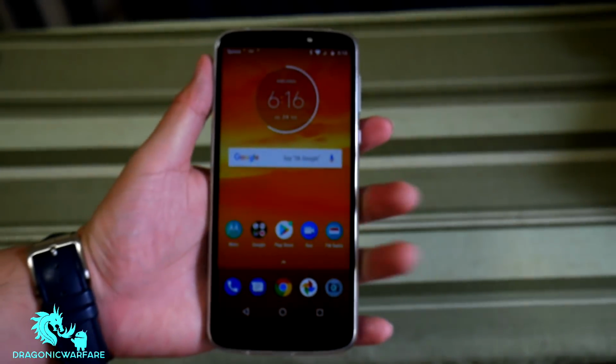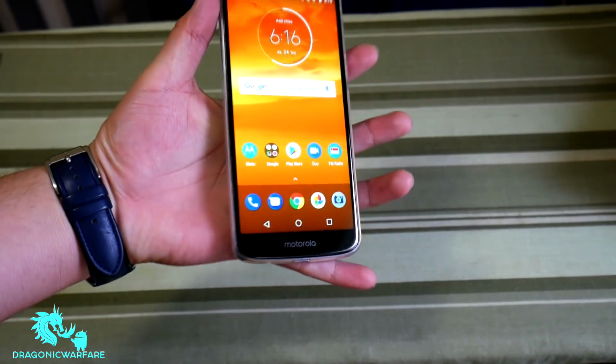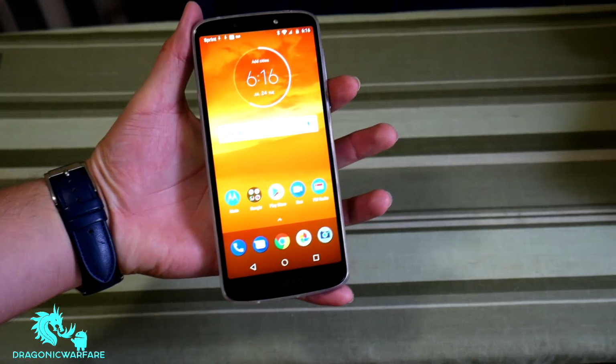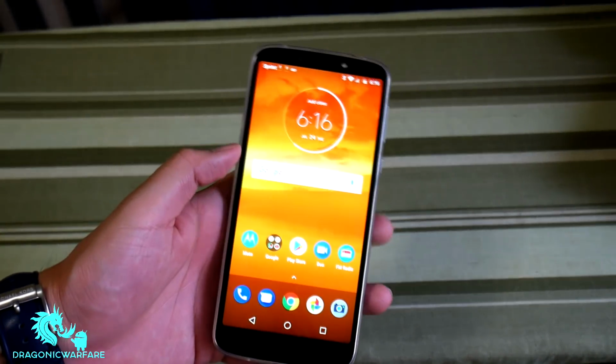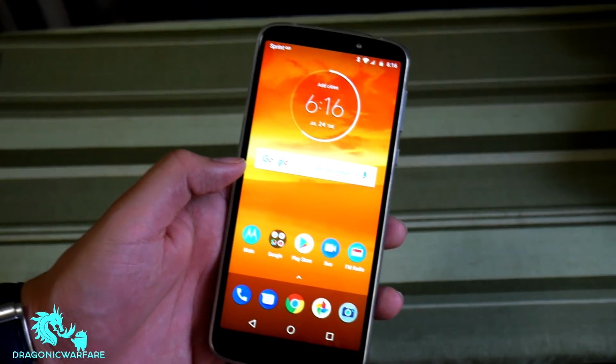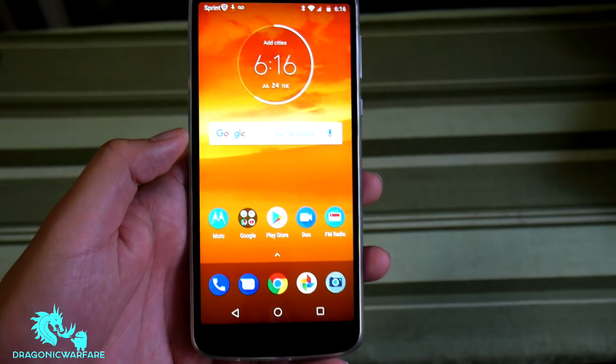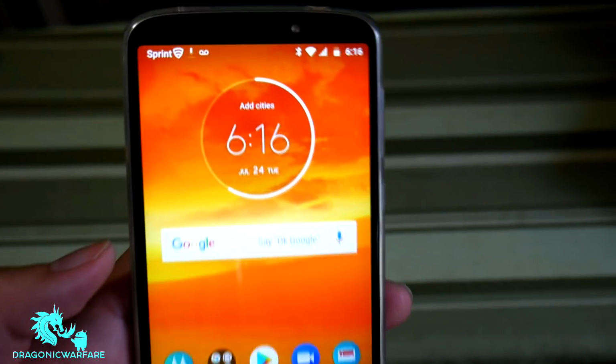But look at it, guys. I'm telling you, I have pretty big hands, but this phone's just huge. Look at that. That's me stretching my whole hand out. So that's the first thing that I noticed with this phone. It's really tall. I mean, 6 inches and a super max vision display. You can really tell on here. So let's go ahead and see more of it.